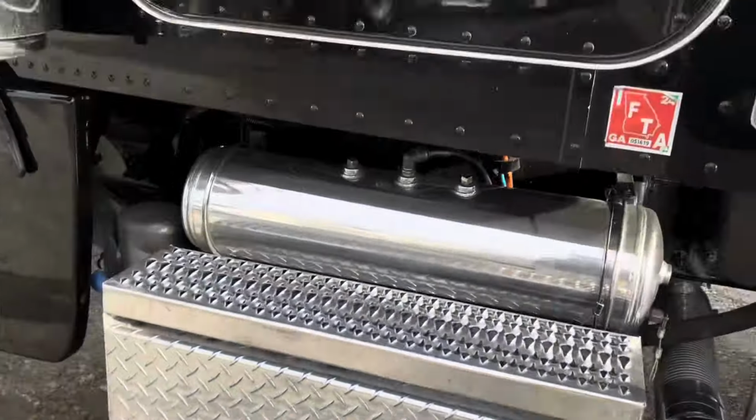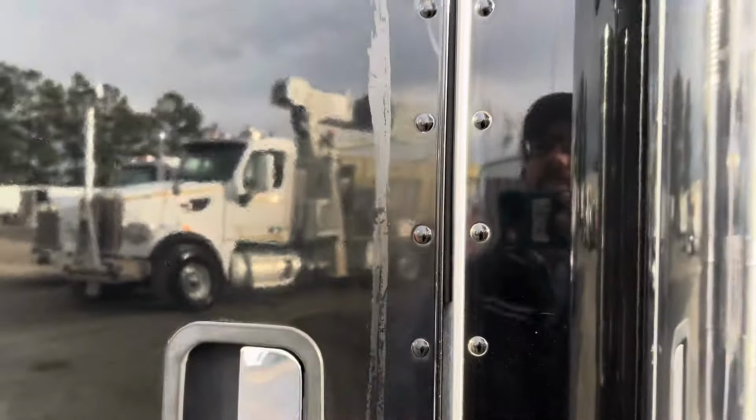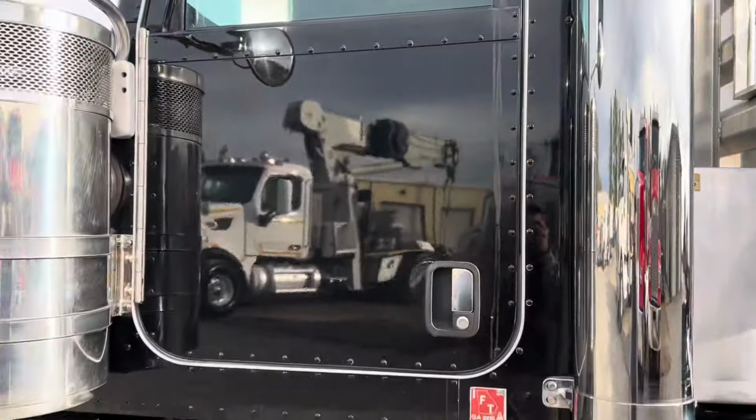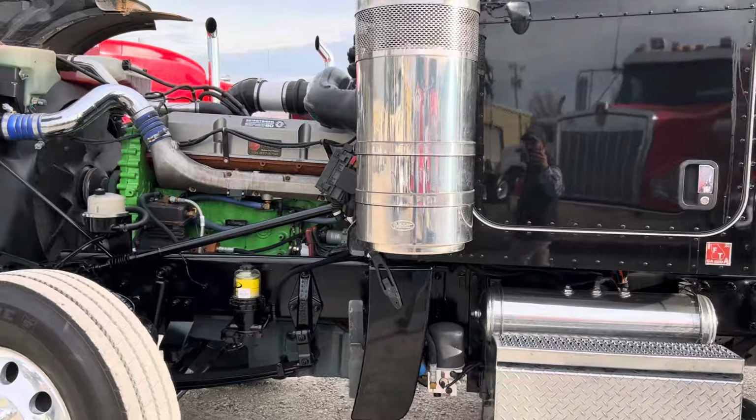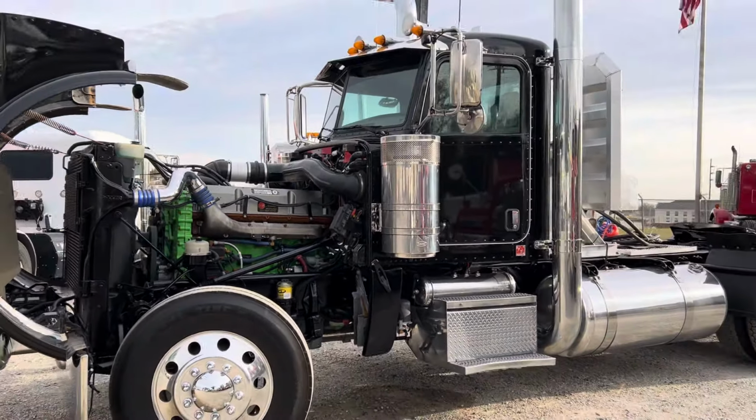Side of the step there. Little that may buff out. I'm not sure what that is on the edge of the paint. Overall, extremely clean though.